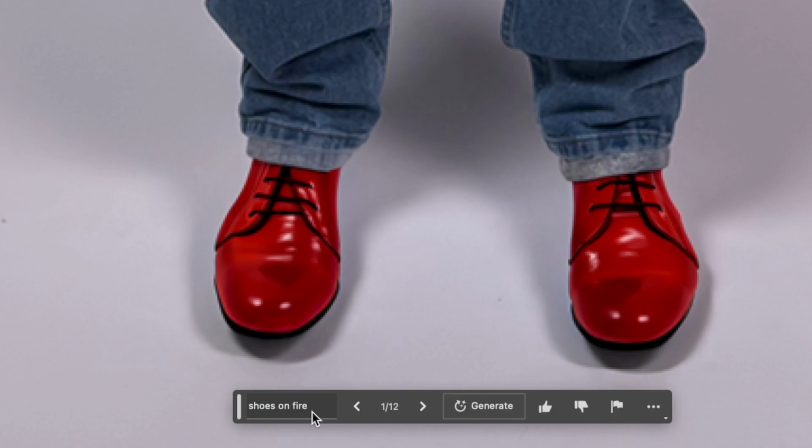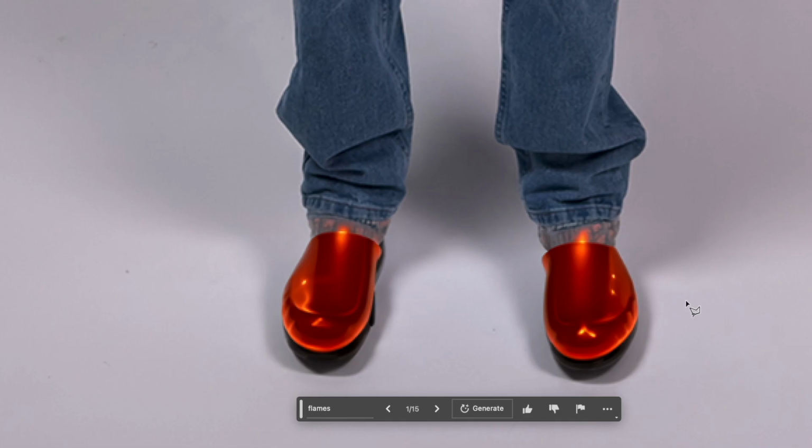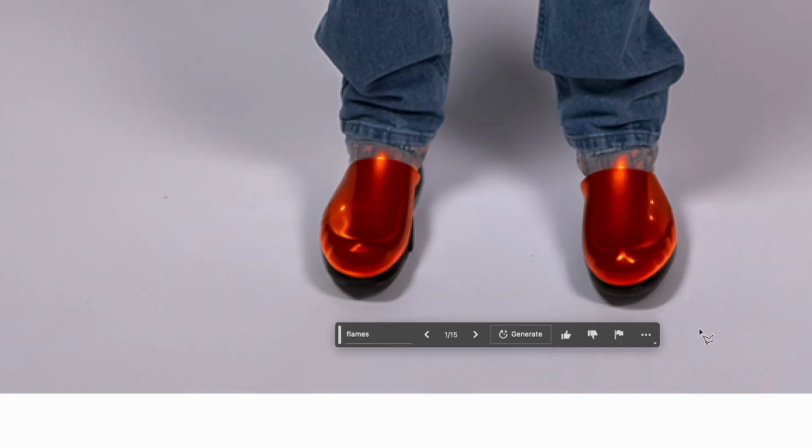Let's think really outside of the box here. Shoes on fire. Okay, those are shoes. They are red. I can see how it came up with that. Not what I had in mind. Let's just do flames. Now those are pretty cool. It's almost like a foam posit that's turned into a clog. I'm gonna go with that.